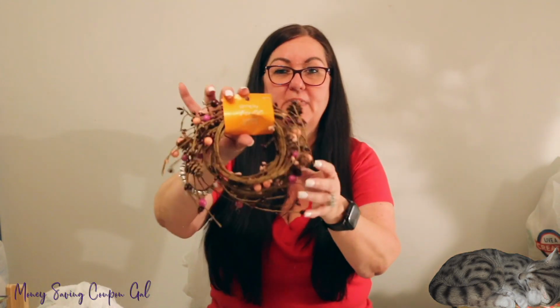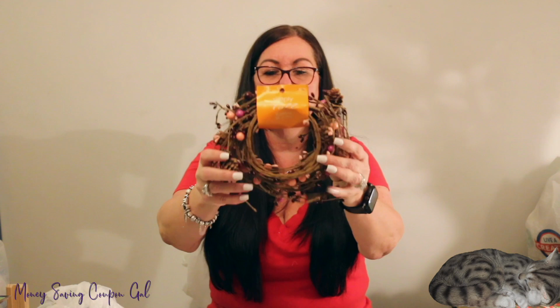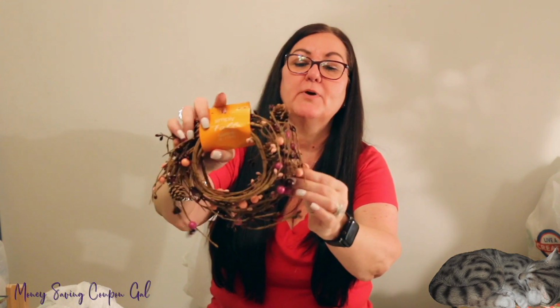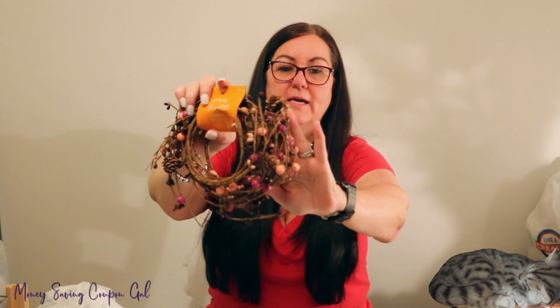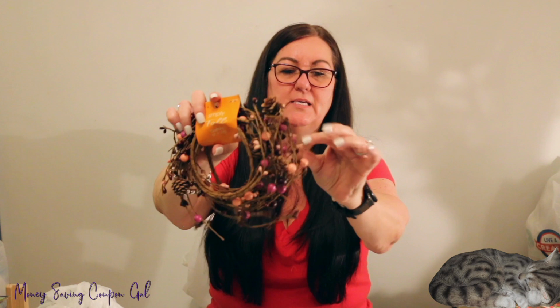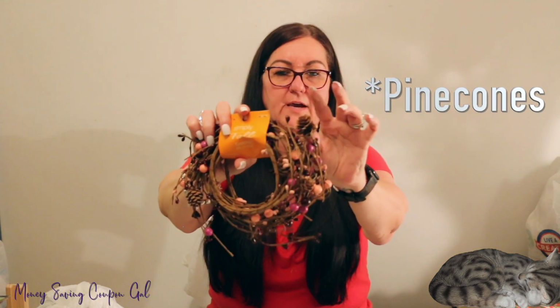This is another item that I probably would have got more of if I'd known how much it was going to ring up. It's got the different pink and light purple and dark purple little beads. It's got little tiny beads. It's got little acorns on there.